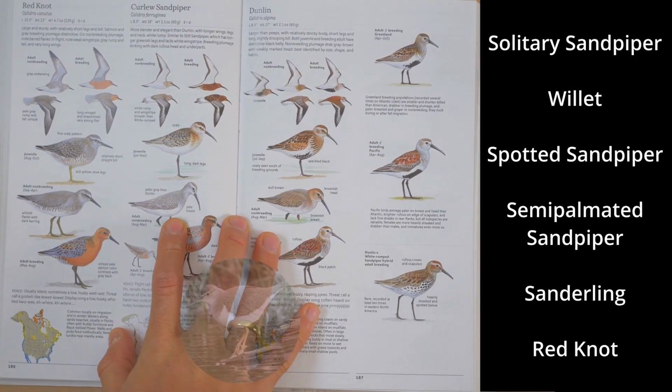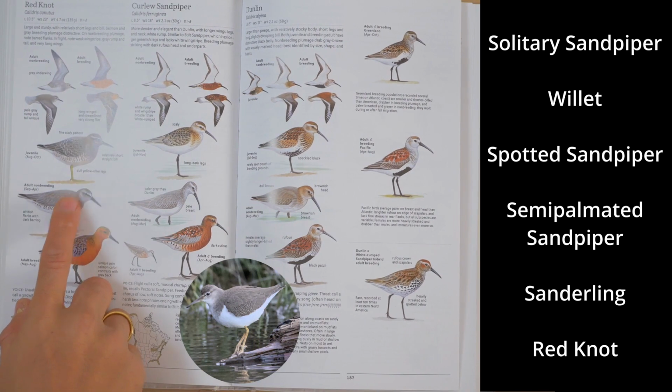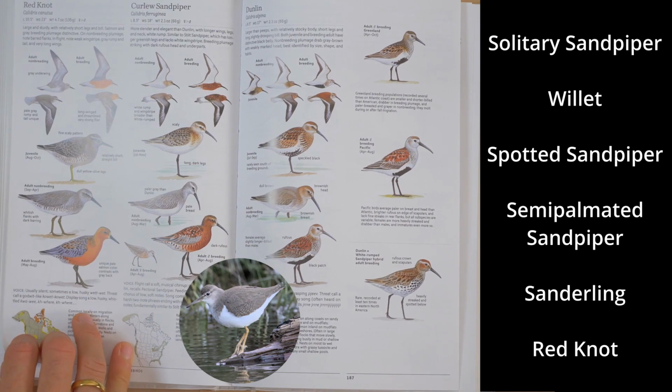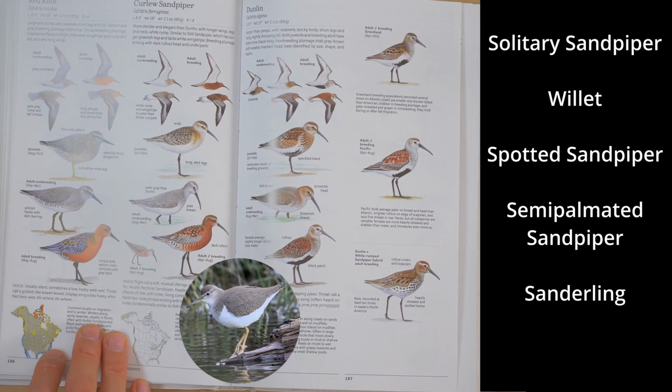Now what about the red knot? In the adult non-breeding phase, the red knot does have a somewhat smooth plumage, but the plumage is gray, and furthermore, in all cases, the red knot has a lot of markings below the body. The red knot's bill is also uniformly dark, so not the red knot.